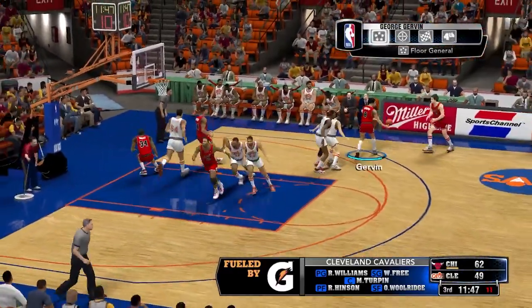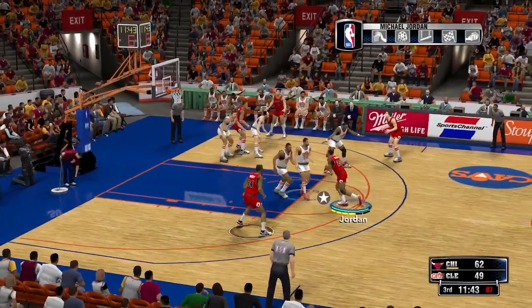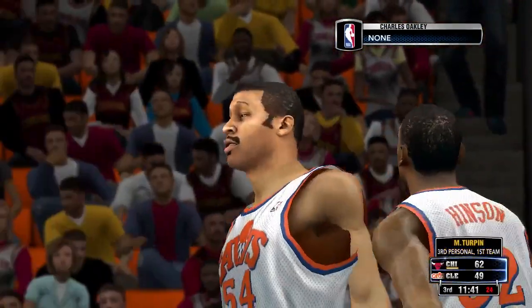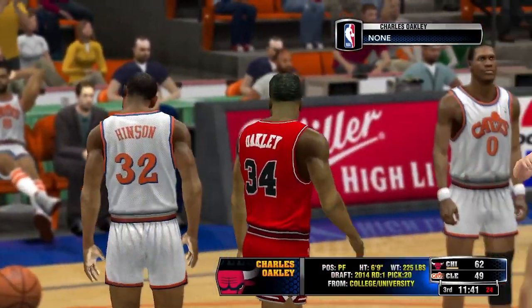It's Gervin on the wing. He kicks it to Mullen. Jordan up top. Six to shoot. Puts the lead pass in front of him. And he gets contact and the whistle on the shot. Two shots coming up. And no question, he got bumped on that shot. Definitely no room for discussion on that one.